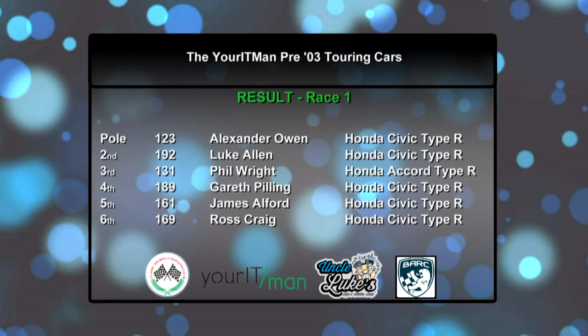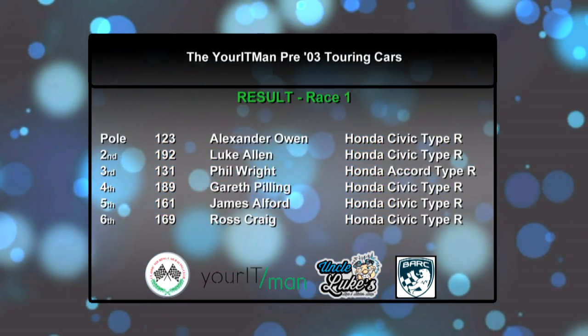It wasn't as plain sailing as it maybe looked. We had actually a problem in qualifying where our ECU died, and we actually thought we weren't racing today. So thanks to Ross Craig, who raced in the Pre-03 Championship as well, he had a spare ECU, so we put that in the car, and we're about 30 horsepower down than what we should be. So it was good to win, but it made it very, very hard.